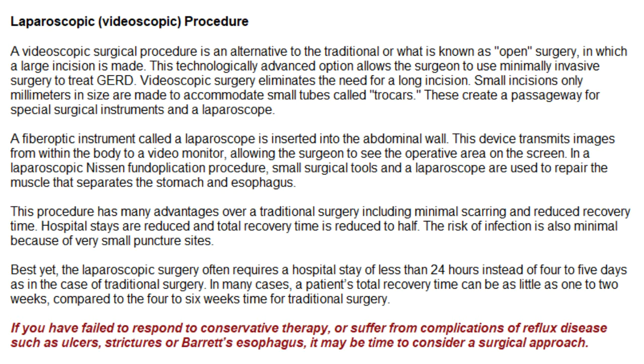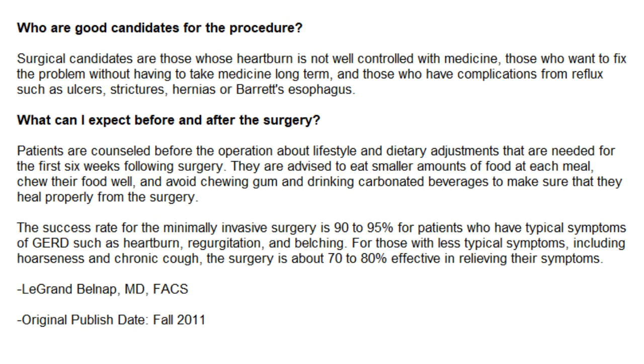If you have failed to respond to conservative therapy or suffer from complications of reflux disease such as ulcers, strictures, or Barrett's esophagus, it may be time to consider a surgical approach. Who are the good candidates for the procedure? Surgical candidates are those whose heartburn is not well controlled with medicine, those who want to fix this problem without having to take medicine long term, and those who have complications from reflux such as ulcers, strictures, hernias, or Barrett's esophagus.